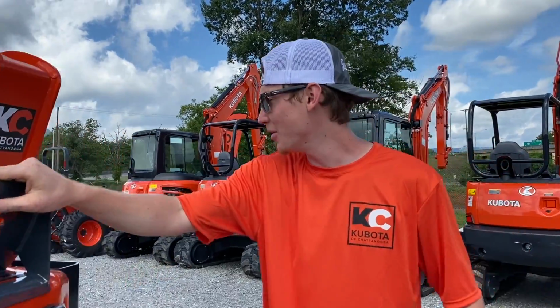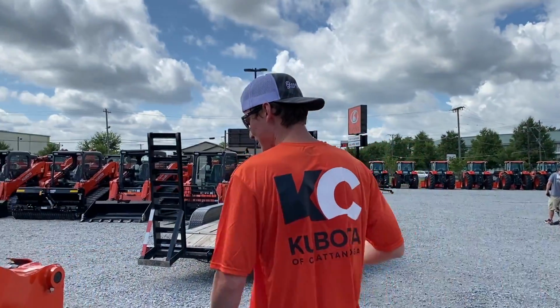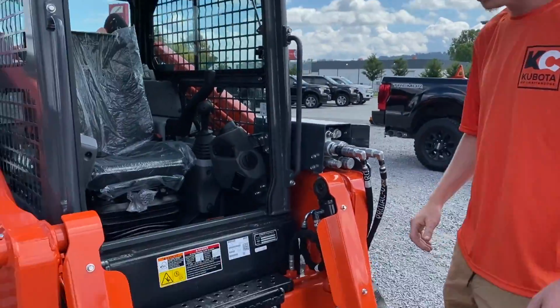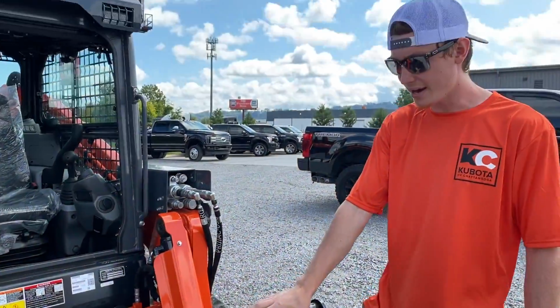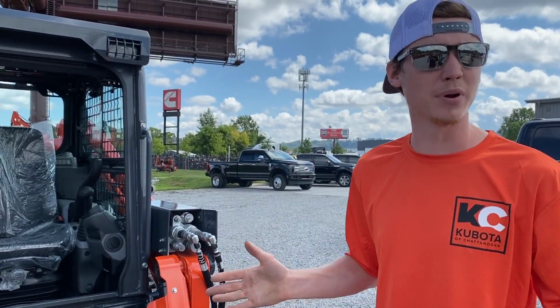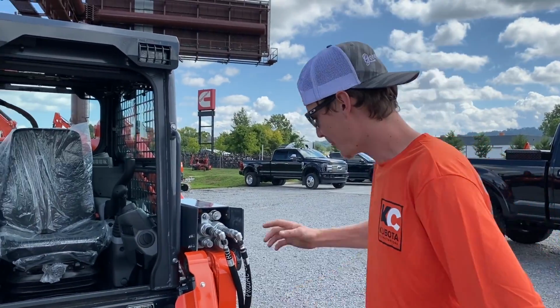But let's just go ahead and go around this thing, maybe even hop inside, show them what's going on inside of this thing. Jump inside, dude. And we're getting the bush hogger attachment, of course, plus a regular bucket, because this bucket right here is actually a bucket that opens up. That way you can just dump stuff, which we don't really need. We just need a straight edge bucket. But dude, hop inside. Let's see what's going on in there, man.